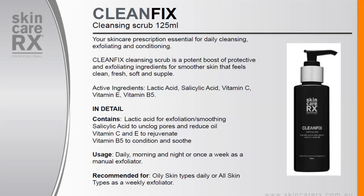But yeah, basically this one is designed to give that exfoliating effect on the skin.